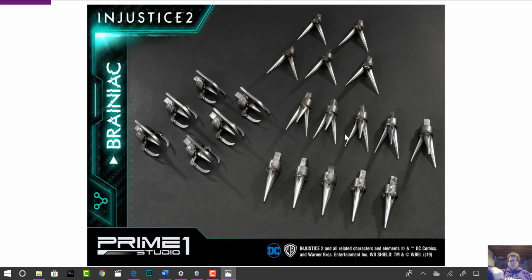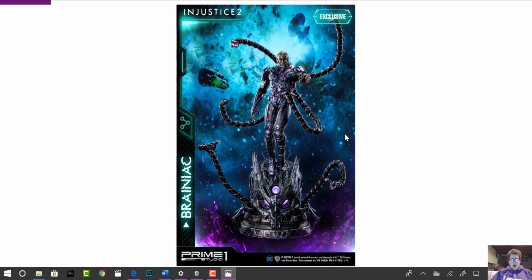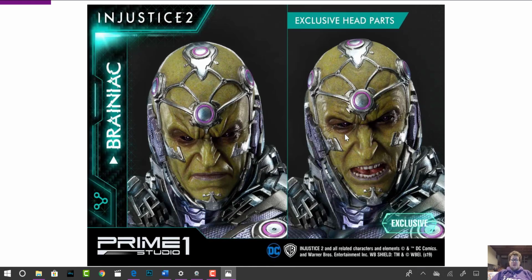But back to this now. Basically this thing, besides this, it comes with the exclusive head. This can be the exclusive head. I don't like it as much as the regular head, but it's like $50. So really, when you think about it, it's not the end of the world. Here's a look at the exclusive head. Here's going to be the regular edition. Here's going to be the exclusive. Again, it does change the statue, but it doesn't change the statue all that much.